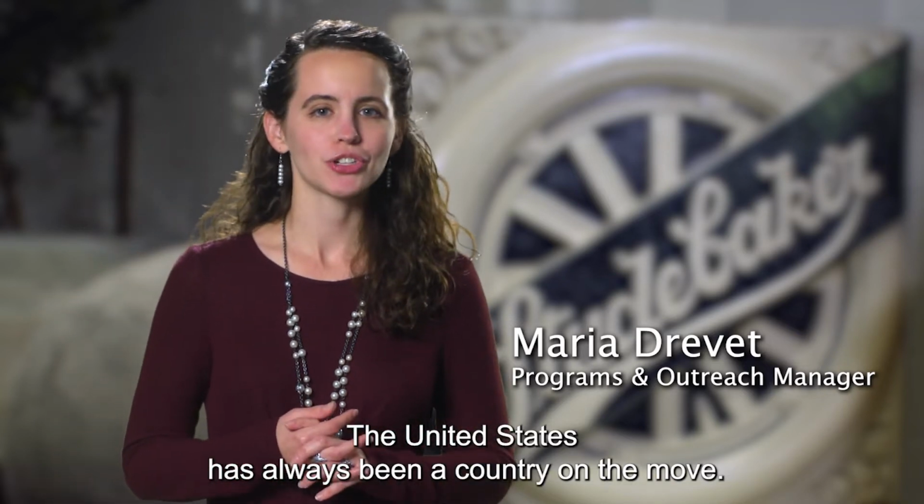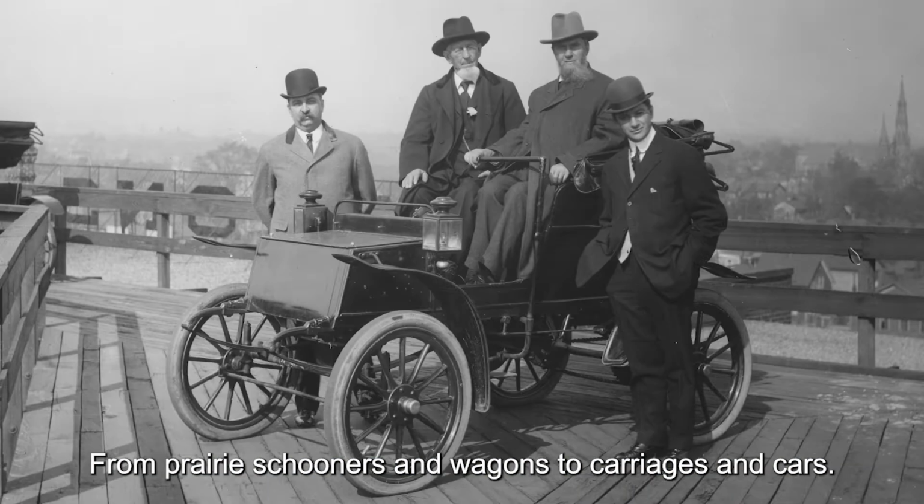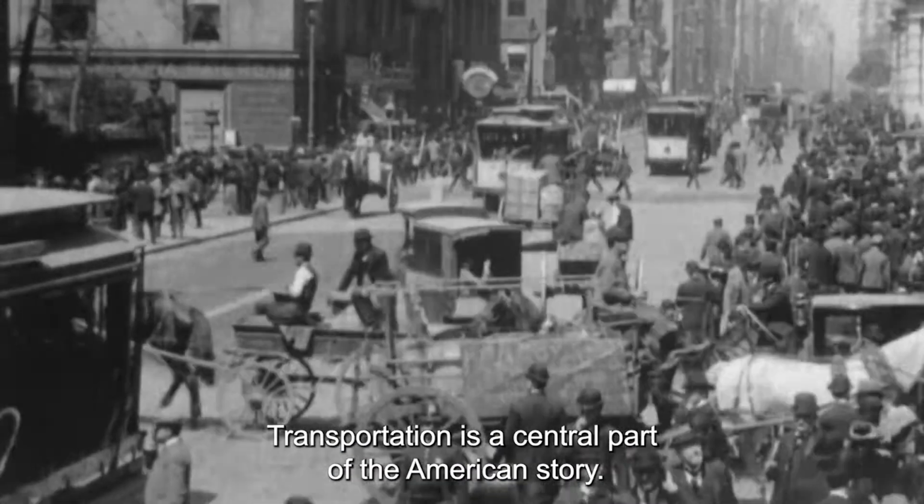Welcome to the Studebaker National Museum. The United States has always been a country on the move. From prairie schooners and wagons to carriages and cars, transportation is a central part of the American story.